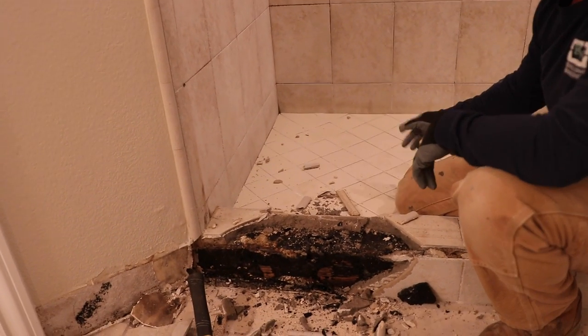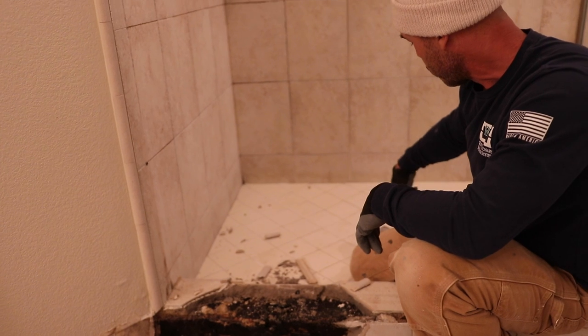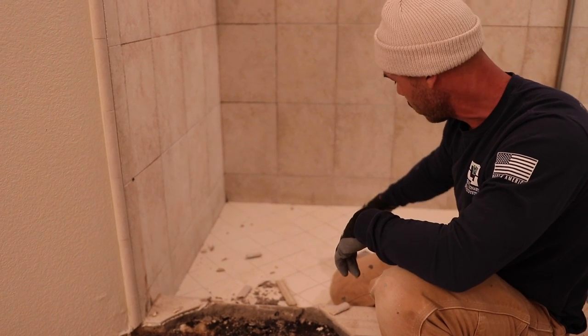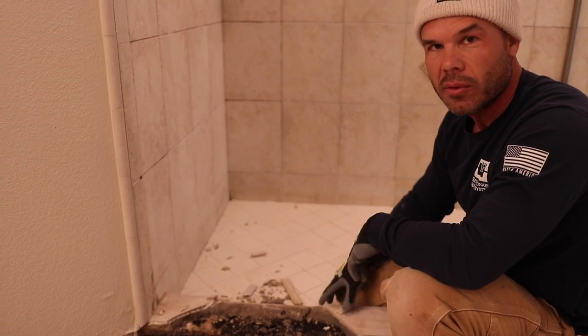So I want to see what caused all of this. Again, I'm going to check the weep holes here. I'll probably take out, I don't know, a square foot of tile right here around the drain. We'll see if the weep holes are clogged.